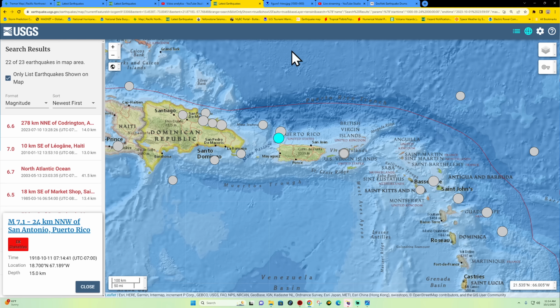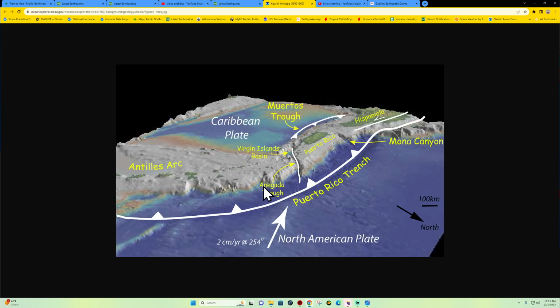By the way, this is historical data. We'll check that out here in a second. But you got the Muertos Trough and Puerto Rico Trench pretty much squeezing this entire area in terms of plate tectonics, that's quite dynamic. Puerto Rico right here, the Caribbean plate that it sits on, the North American plate kind of subducting in this region, so it's a very sensitive area in terms of the potential for large-scale movement.